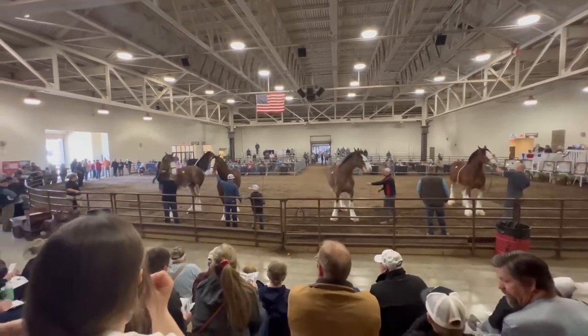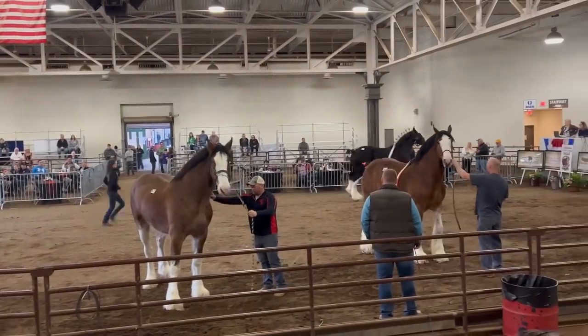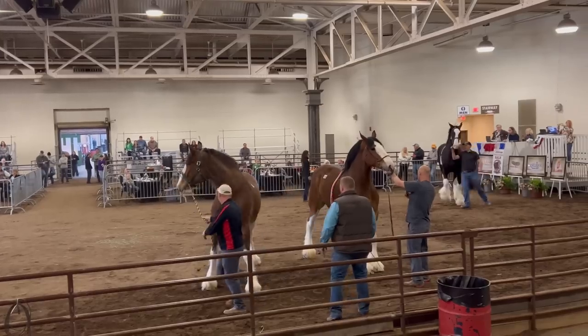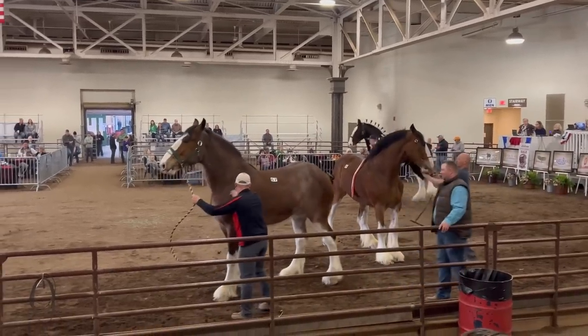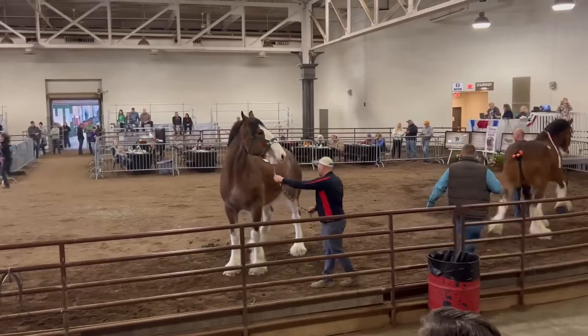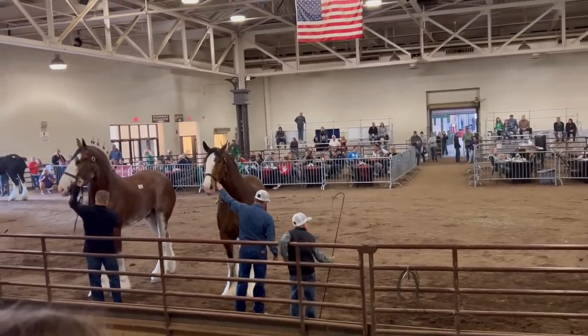He's beautiful. Holy cow. Broke single and double, great temperament, easy to work with. His name is Cal, Country Lane Cal. Yes, 67's a big boy, hey? They're all beautiful. Look at the head up on that one.